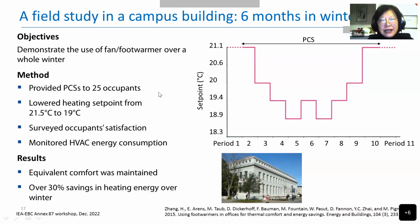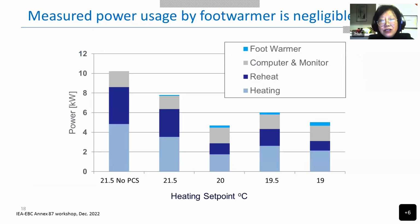We monitored their energy use. We also continuously surveyed their satisfaction. So overall, the energy saving is about 30% on the HVAC. So this is the individual value.